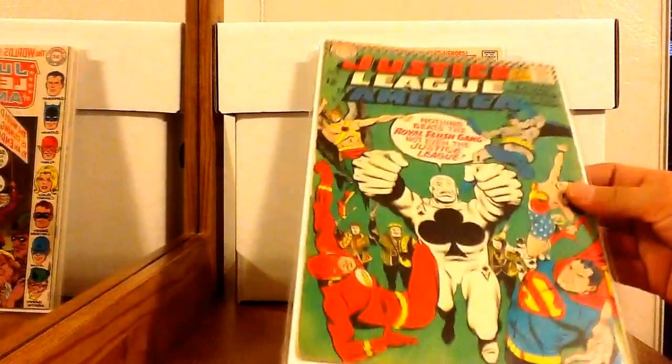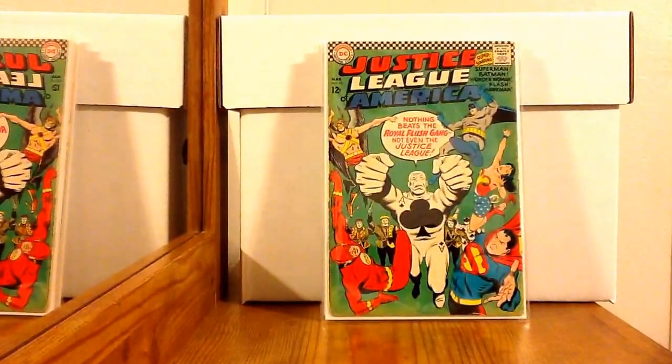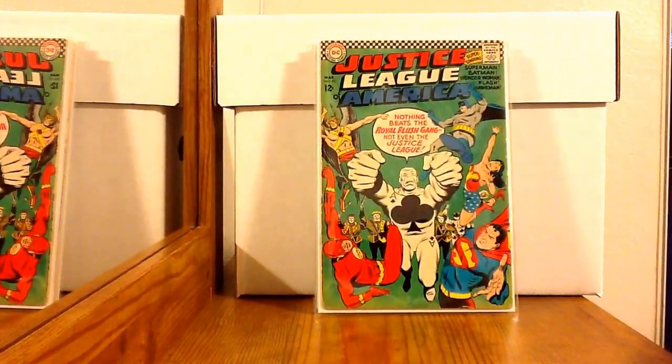It's pretty nice actually. I mean, just a few little flaws, I'd still give it a VG plus, maybe a fine minus. But like I said, this book is actually starting to get hot. When I first started looking up this book, this was before they even appeared on the Flash show. I don't know why I didn't buy it then.